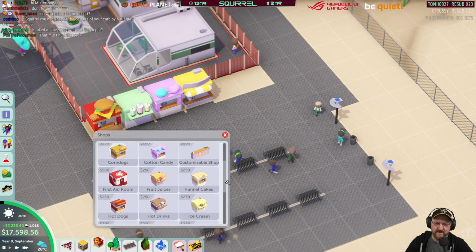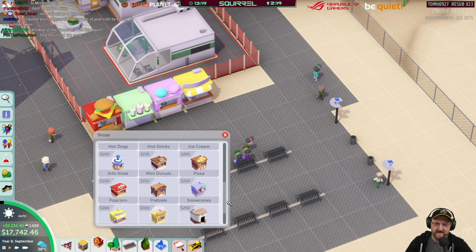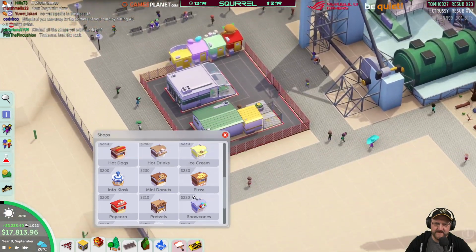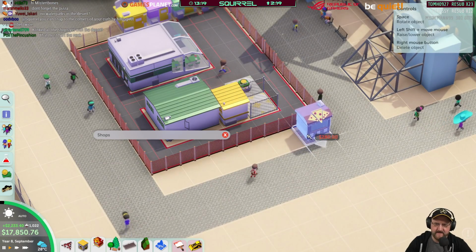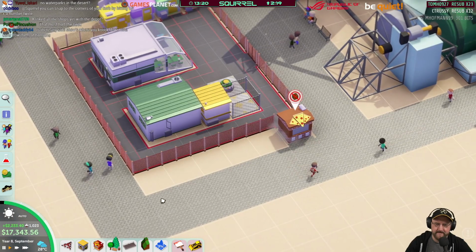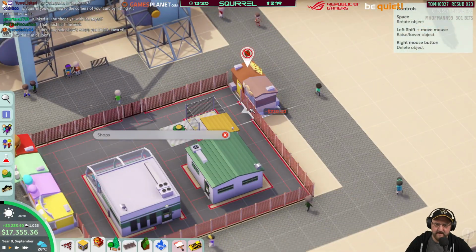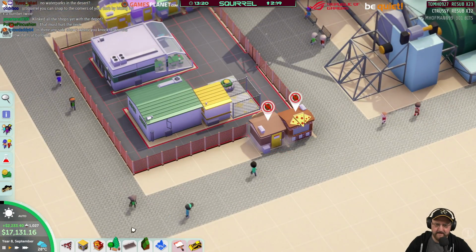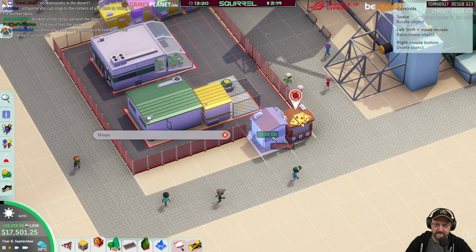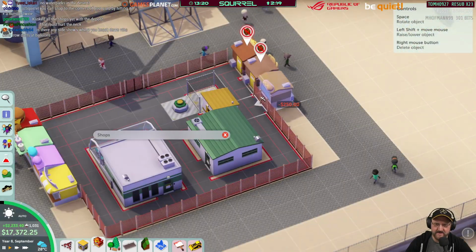What else do we sell? Cookies? Donuts? Pizza? Maybe we should sell some things on the other side now. I've put pizza around this side, cookies. Nice. Well done. Pizza, cookies, and corn dogs.